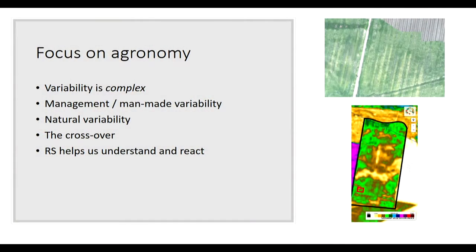Now I'm going to go right back from that level onto my farm and with the agronomists that I deal with in my Satamap business. So this is sort of like what's happening in Moree with satellite imagery, I suppose. I'm going to focus on agronomy and on farm. And the one thing with us and with all farms is that variability is complex. You generally have two buckets of variability. You have man-made variability or management variability, and then you have natural or environmental variability.